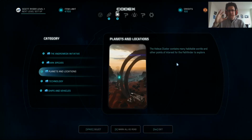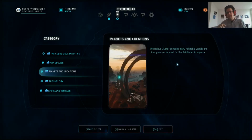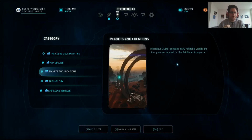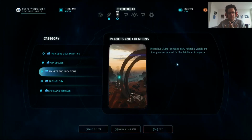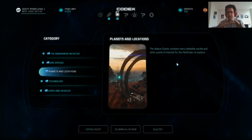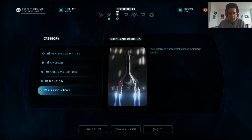Interesting that there is a the Pathfinder, which is kind of an almost mythological term, right? It changes the tone a bit. You could have called them the chief exploration officer, or exploration team lead or something, and then you'd have a very bureaucratic managerial feel, but instead it's the Pathfinder. Kind of makes it a bit more mythical. Interesting. Technology, ships and vehicles.